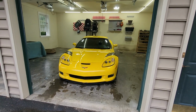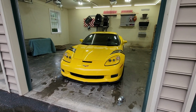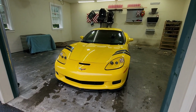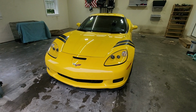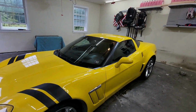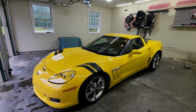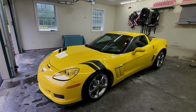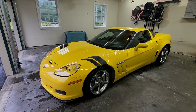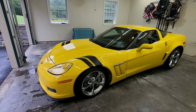Here, sitting in the garage, and you've seen it in a couple different videos, is a 2013 Grand Sport. This was my dad's car, and we brought it back from Colorado to here. If you haven't followed along, my dad passed away just a little over a year ago. And this was his car. He loved Corvettes. Had like 40 of them throughout the years. And so we inherited this one.